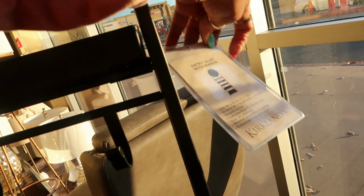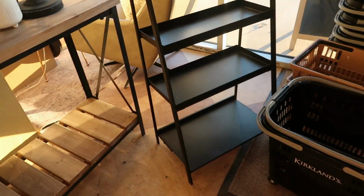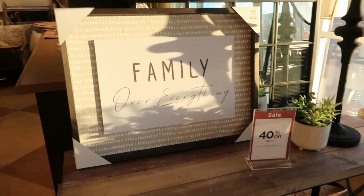The price on that, it says entry valet with mirror. Oh, yeah, I just wanted to know how much it was. Yeah, I'm gonna get a price for you. Okay. She's going to go get a price because she said they just got this in and it's new, no price tag on it. But I'll let you guys know what she says.